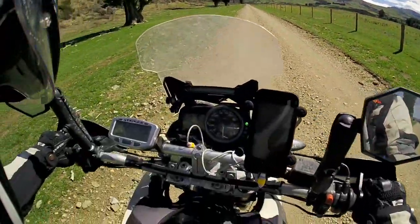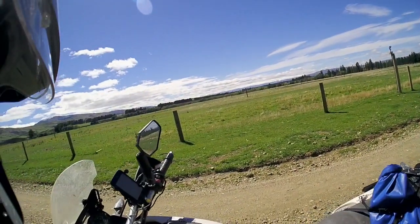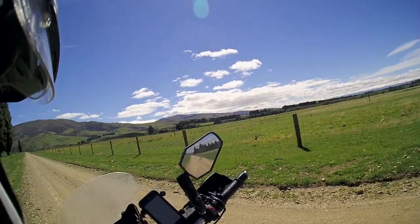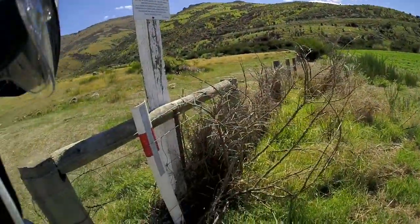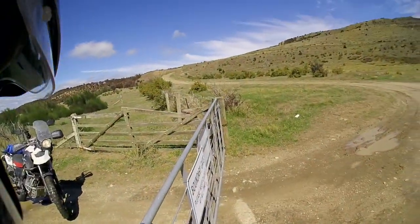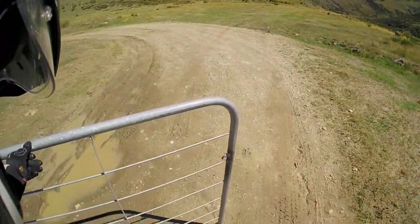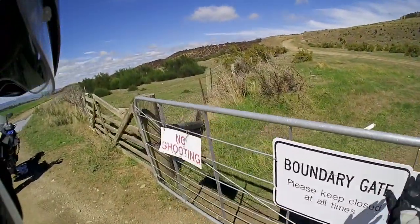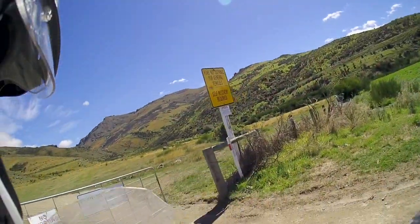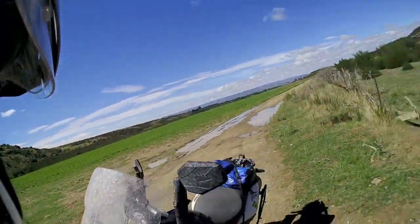In fact, I'll just drop my tyre pressures here. So yeah, we'll see. I also want to do the Crown Range Road, one of the first of the 24 gates that are apparently on the track. So, doing it on my own, it's going to be a lot of stopping and starting and getting off and... Oh, you bastard. Okay, we'll back the bike up then.